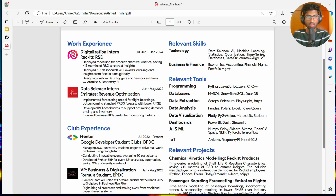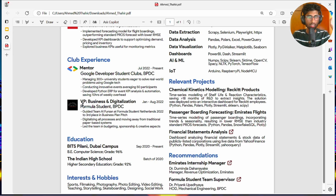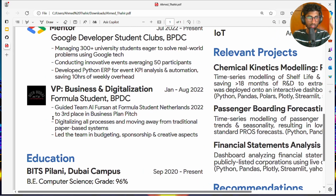It says digitalization intern here, but before this Reckitt, my previous internship was there, all right? So everything else is almost identical. And this part was very important for my manager, because if you see, I was involved in digitalization of all processes and moving away from traditional paper-based systems. In BMS, I was more focused on trying to automate everything. How can we minimize the overhead in communication? How can we improve all these systems? Which is very similar to what I did in Reckitt as well. The machine learning part, I didn't do it in BMS, but the concept, you get it, right? I was already equipped for this role. It was like this role was made for me.